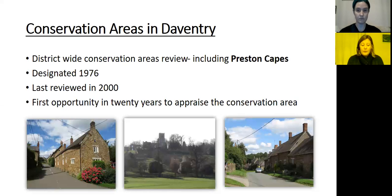Conservation areas form some of the most architecturally and historically interesting settlements in the district, and Preston Capes certainly comes into that category. It was first designated as a conservation area in 1976, and it was last reviewed in 2000. So in Preston Capes' case, it's 20 years since the last review.